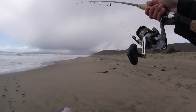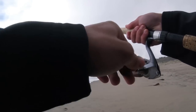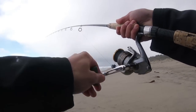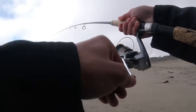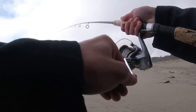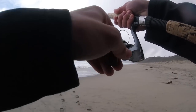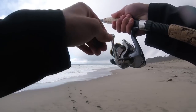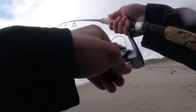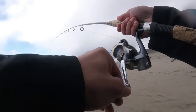Let me clean off the screen here. Alright, I'm gonna do my best to keep my back to the wind so that you can at least hear me, but we finally got a fish on here. A sand crab. Pretty sure it's a perch. Having to deal with some rain, some wind, some cold. But that's diehard fishing. We're gonna come out here when it's like this.